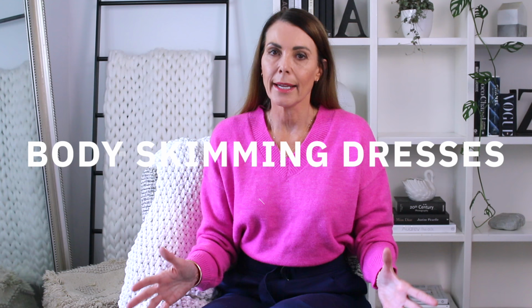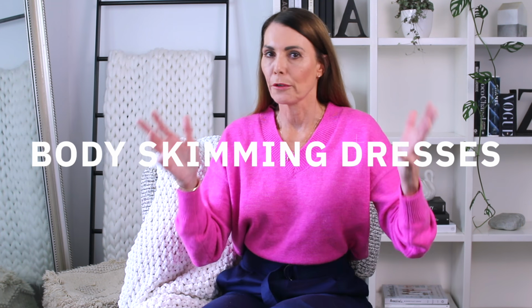And when it comes to dresses, what I do suggest is opting for dresses that skim your body. Now, again, I think it's tempting to go for a shift dress or a fuller dress that just doesn't sort of touch you at all, and it ends up looking a bit like a tent, and it just swamps you. And I can see the appeal. It is comfortable to sort of cover up, but it's really not doing you any favors.